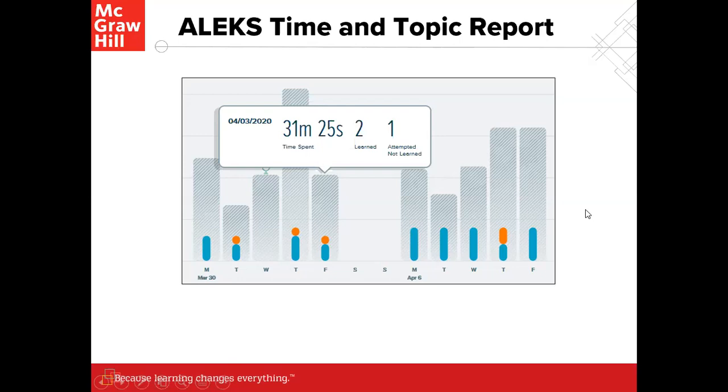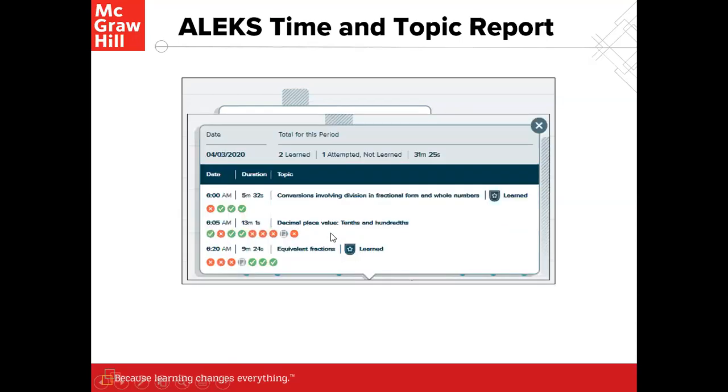Blue means that they persevered, they made it through, they added the topic, and orange means that they struggled with something. And so you can see here that when I hover over that particular day, I can then click on the day and see exactly what they did.